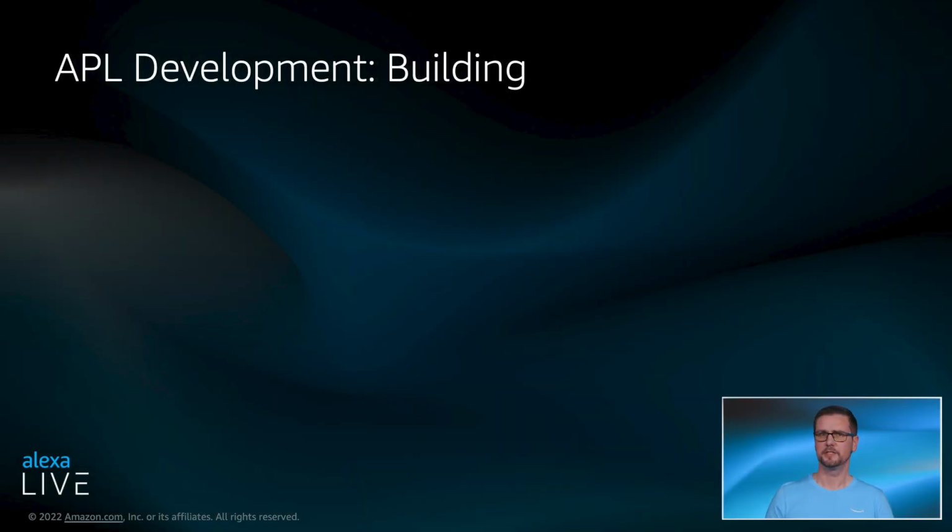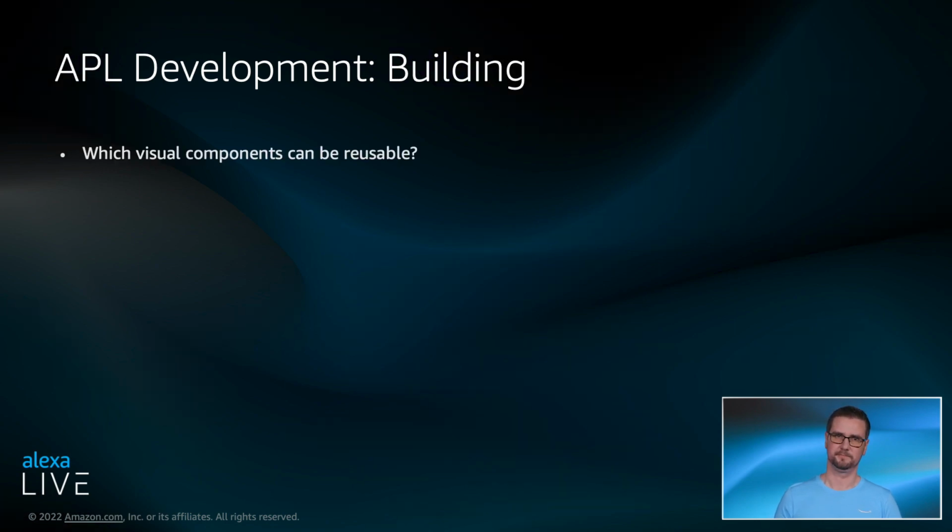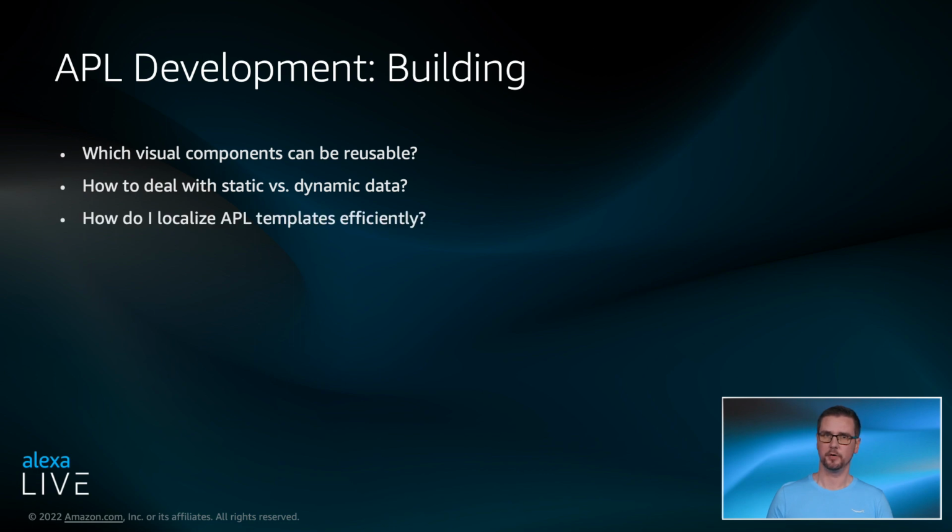But this guide is not just for those who set up an APL project from scratch. There are best practices for building APL that can also be applied to existing templates. How do I make visual components reusable? How to make best use of static and dynamic data bindings? And how do I prepare my templates for localization? Also important, how do I decrease the time it takes the screen to render my APL document?